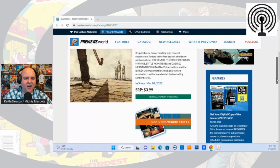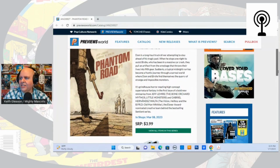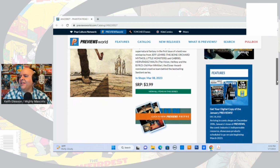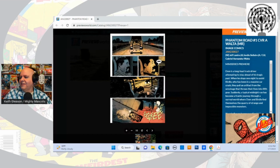And Jeff Lemire is an awesome writer. He's been getting into horror lately. Like, he's been doing the Boneyard Mythos, I think, a shared horror universe he's been doing lately. And there are previews here, so let's take a look at some of the pages.